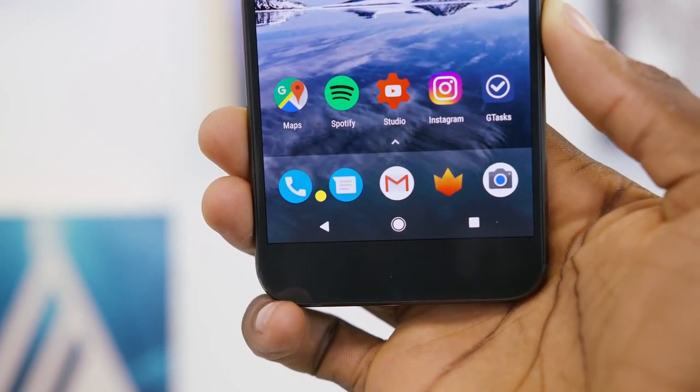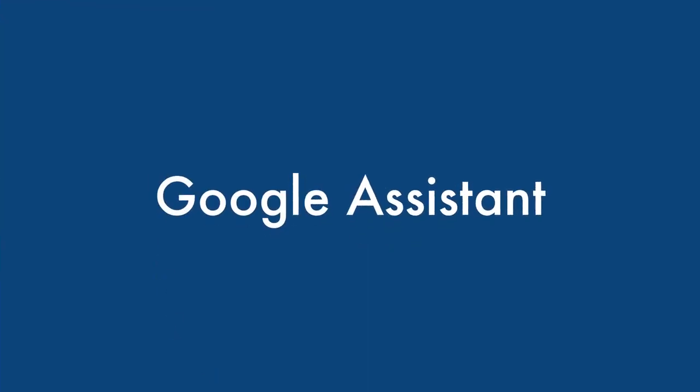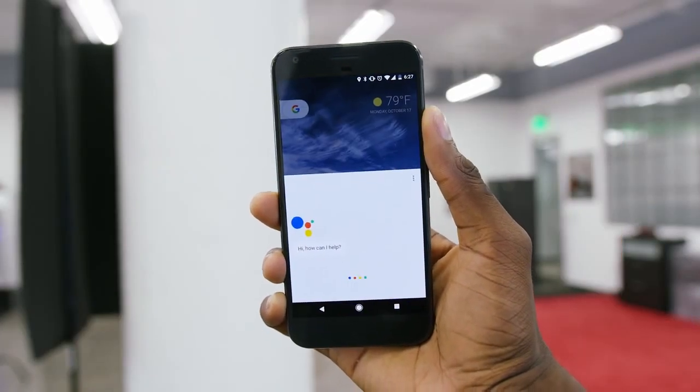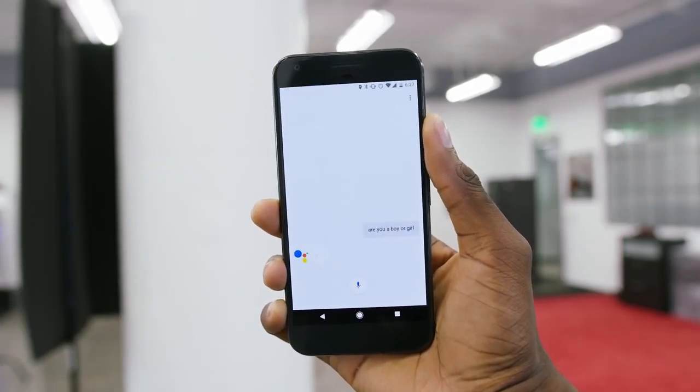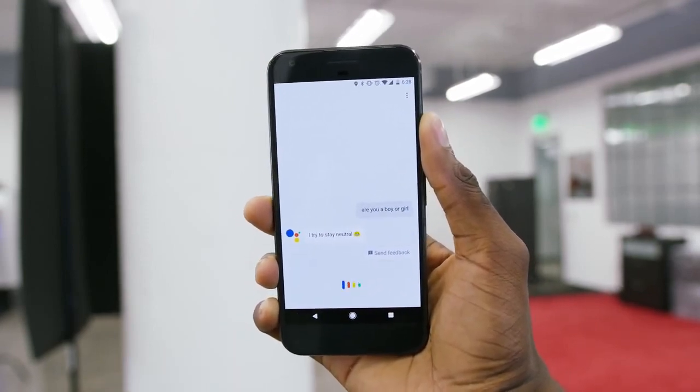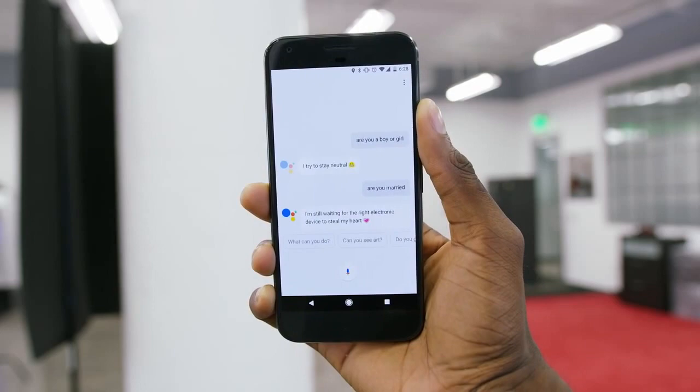So number 2, let's talk about that, the Assistant. On Pixel phones, it's baked into the OS. So like you saw, a long press of home will open it. And as far as I know, this is only on Pixel phones. On other Android phones, you can get to the Assistant with the Allo app or something like that. But the way it works here is pretty clean and familiar.